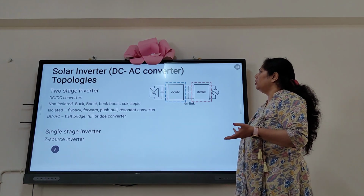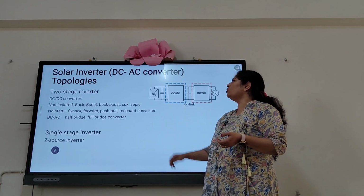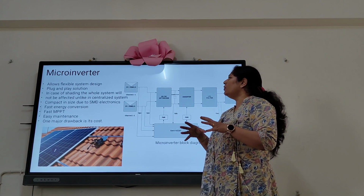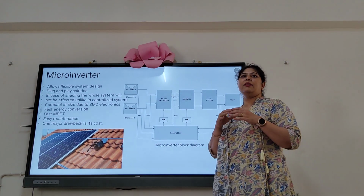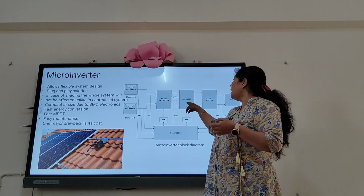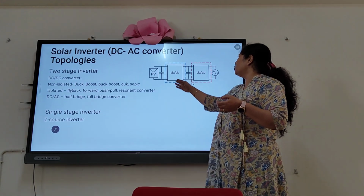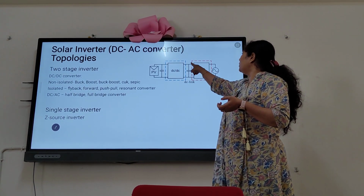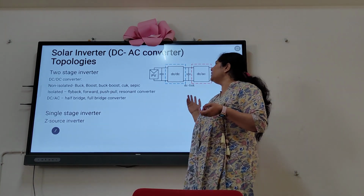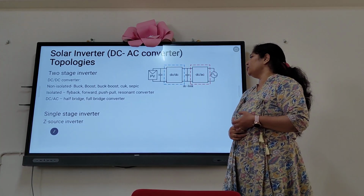So let's talk about the topology. We have types of inverters. It can be a two-stage inverter, where you have two separate stages. An inverter is basically a DC to AC converter, and it can be divided in two stages. That's what we are doing here. One is the DC to DC converter, and then a stable DC input is connected to the AC output. So that's what the block diagram shows. We have a DC to DC converter, you have a constant voltage here, and then you have a DC to AC converter. And if you're not going for a DC to AC two-stage conversion, you also have topologies which have a single-stage conversion as well.